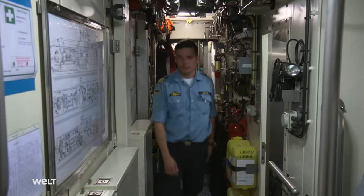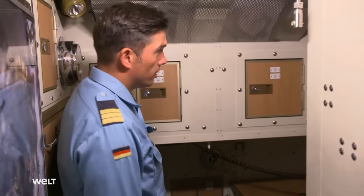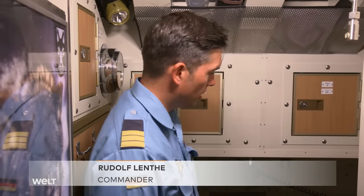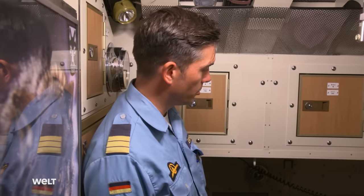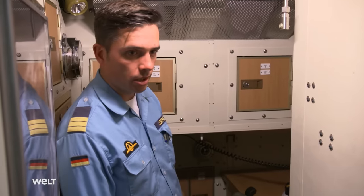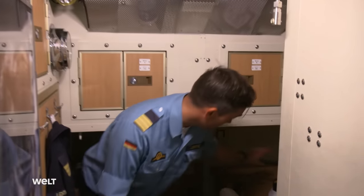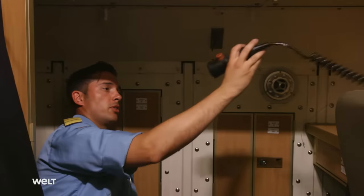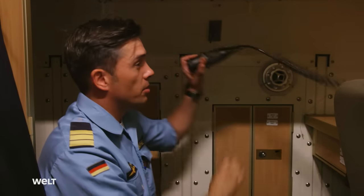Only one person on board is occasionally allowed the luxury of a little privacy. Commander Rudolf Lente. I'm the only one lucky enough to have my own room, so to speak. I can close the door and actually have a bit of peace and quiet. Along with the Marine Engineer Officer and others on permanent watch, I'm on call all the time if anything happens or goes wrong. I'm always the person to contact. That's why I have something special here, my own communicator. So if I'm actually asleep in here and someone needs to contact me, I have something that I can speak through.